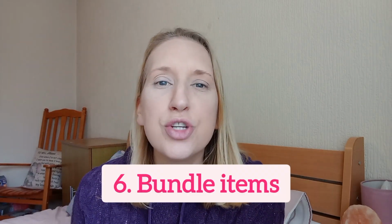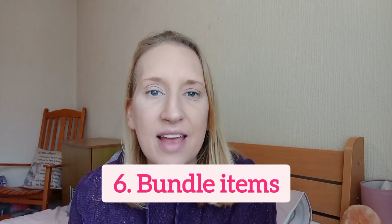Number 6 is to bundle your items together. So if you have a selection of items, rather than sell them all individually, bundle them all up together. Not only will somebody more likely buy it because they feel like they're getting more for their money, but it will clear out more space in your home quicker, but it will also save on shipping for your customer. So a lot of people do like bundles.